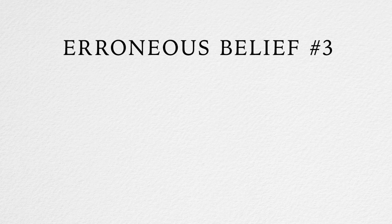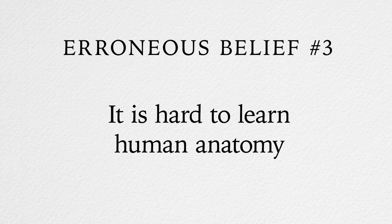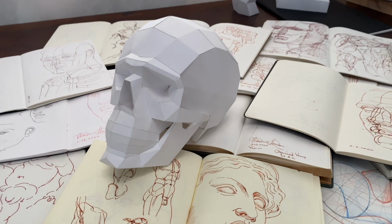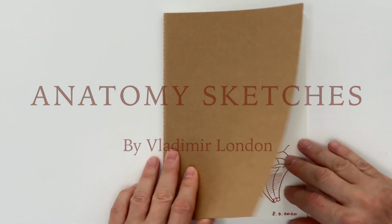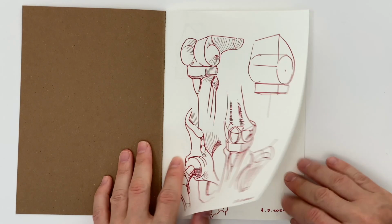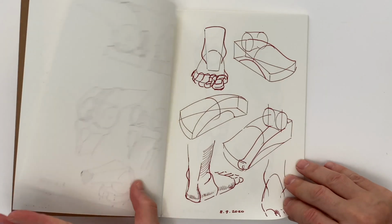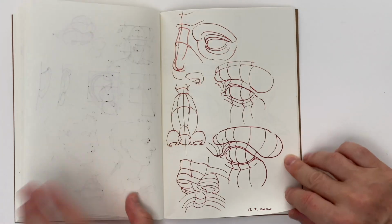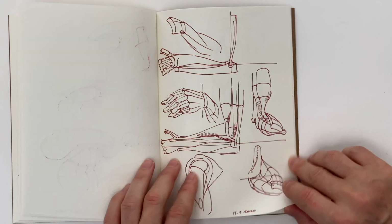Erroneous belief number 3. It is hard to learn human anatomy. Learning anatomy can be enjoyable, exciting, and easy. It just depends on how you learn it. One way is to read boring books for medical students. Another way, however, is to find out all you need to know by watching our easy-to-follow Anatomy Masterclass video lessons.